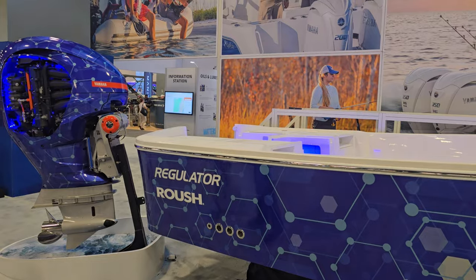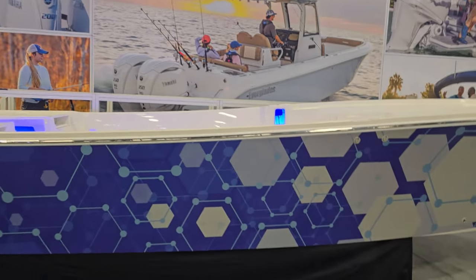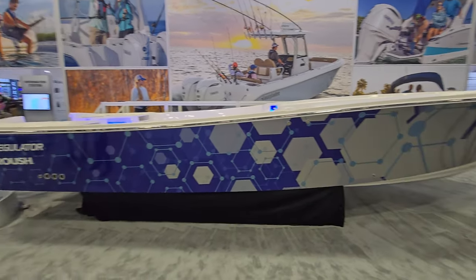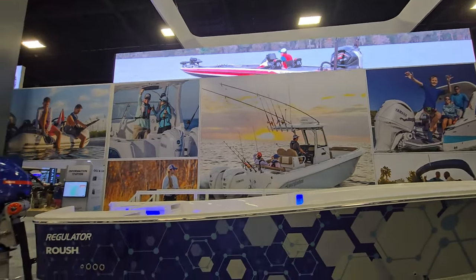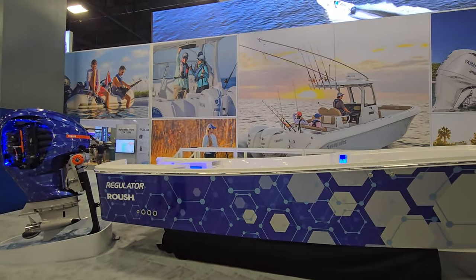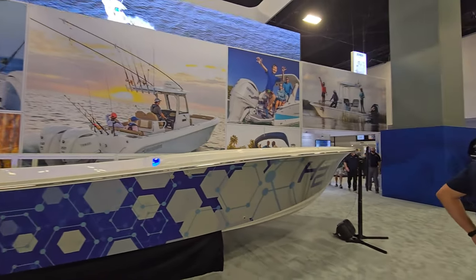Roush in partnership with Yamaha to produce the hydrogen engine. And this is the boat hull that they've designed to accommodate for that. And there it is. This isn't just something that they're sticking here for the boat show. This is actually a working model. So very, very exciting technology.